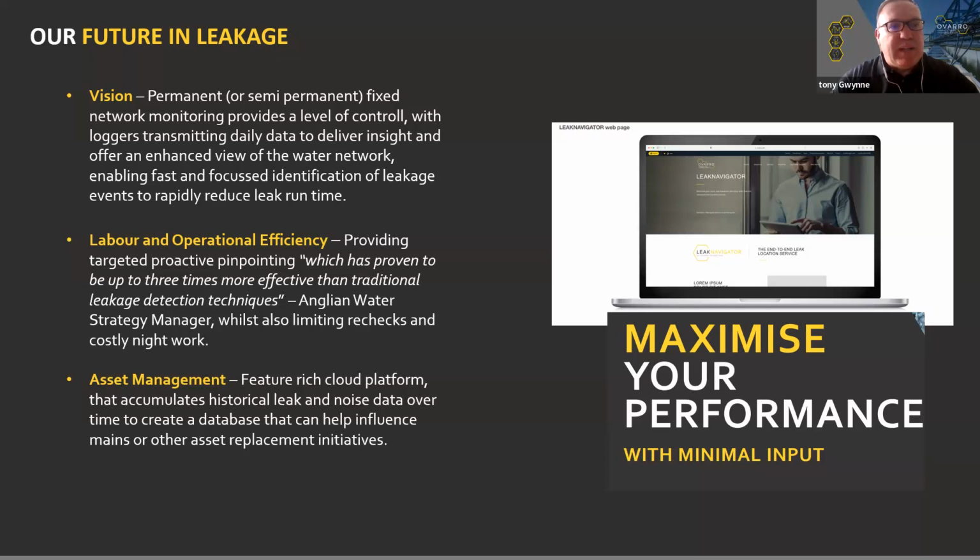What else we're trying to do is labour and operational efficiency. We're bringing more efficiency into the product and how we run Leak Navigator. So we're trying to make the field teams just go straight to the POI, point of interest, where the leak is. We're trying to get them to the actual point. This is something that we're working on in the background with AI and more automated algorithms within our system. But it's very clear that if you have a defined resource to go and look for leaks, you need them to go straight to the leak.